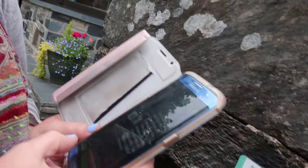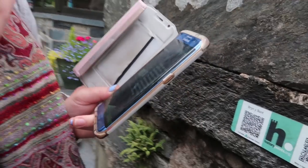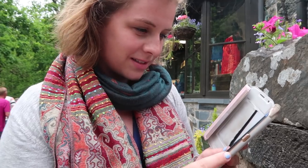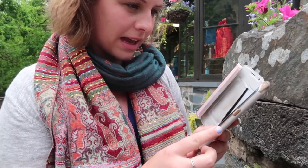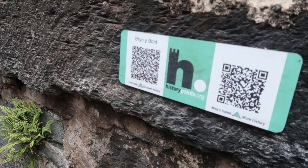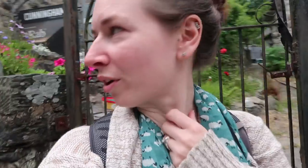So around this little town, there are these little codes. And what does it say? Oh, that was easy. This house was built for the Guidir estate, possibly in the 17th century. The estate covered a large area of the locality. The house is still a residence. That is so cool. So there's these little scanners all around town, and you can learn about each individual place that comes up, which I think is so brilliant. That's so smart. Then you don't have to waste money and room on little plaques to put around everywhere. You just have a scanner and you're set.